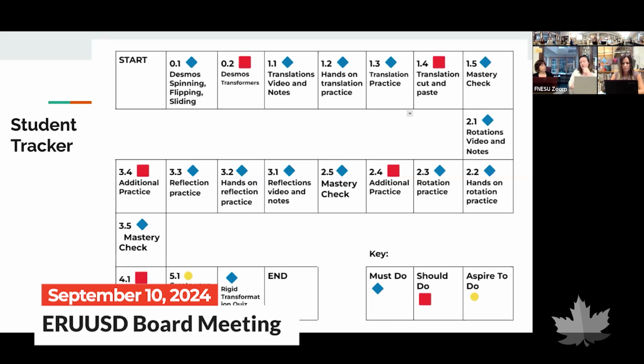Each thing is labeled. There's a must do activity, should do activity, and aspire to do. Must do is they have to complete it. Should do is something they should complete if they can, but the whole purpose is that students might be in different places, or might be absent, or might need extra time, so they might not get to every single activity. The aspire to do activities are extensions. So if somebody goes through everything and needs more work, it's already pre-differentiated for them.